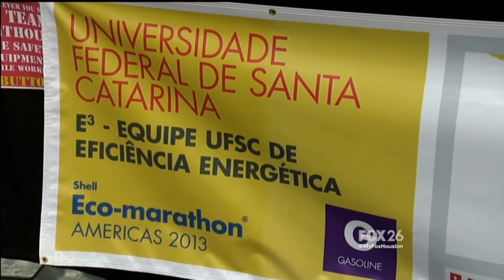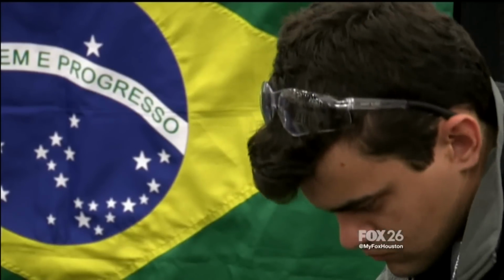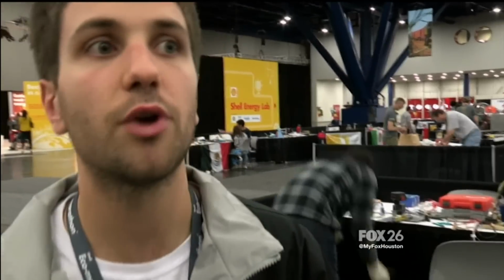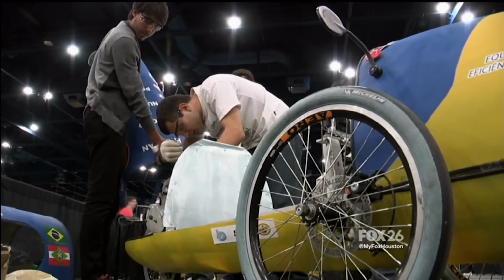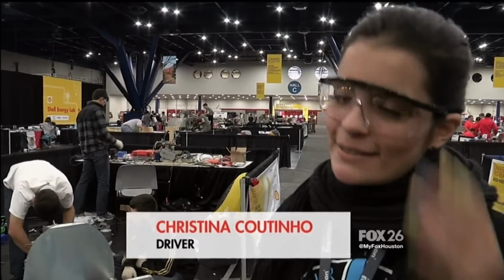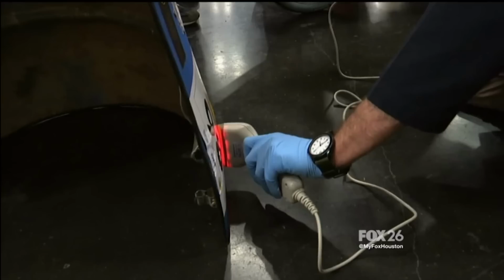Team E3 from Brazil have been struggling with their new fuel injection system, and the clock is ticking. We have half an hour to pass the tank inspection, otherwise we won't run tonight, we won't run tomorrow morning. With time almost up, they decide to enter technical inspection without their high-tech fuel injection system. We always leave things to do in the last minute. Technical inspection class is at 5:30, and it's like 5:30 right now.